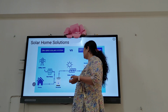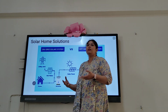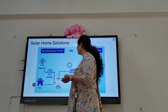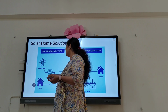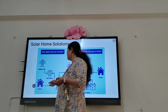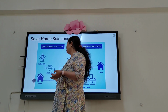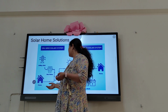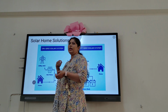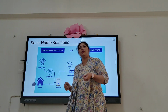But in the case of the on-grid solar solution, the excess energy can be fed to the grid. So it meets the demand and gap requirement. Okay. In that case, you have the net meter as well, which is a bidirectional meter. During night time, when there is no solar, you will draw energy from the grid. That is when the net meter comes into the picture, wherein the amount of energy fed to the grid as well as the amount of energy consumed from the grid can be measured.